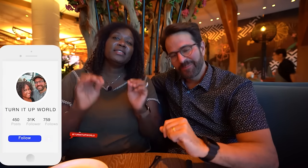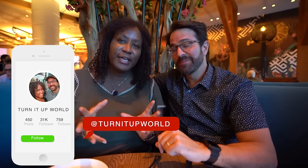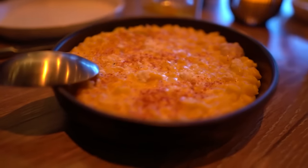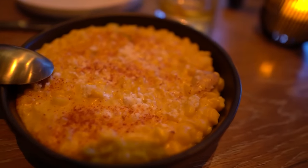Wow, okay, so next up, you guys, is Viva's presentation and their version of esquite. It looks amazing. And all I can say is, wow, it smells incredible. We're used to that Mexico City esquite where it's in a cup with some mayo and the corn and all that, which is great. But this is incredible with the bone marrow, the butter, everything. It smells so good. It's probably going to be so creamy. I'm so excited and I'm ready to find out.